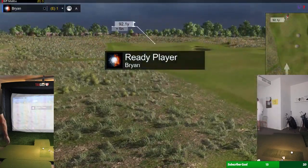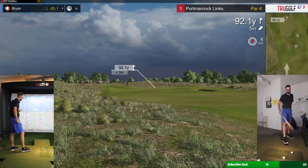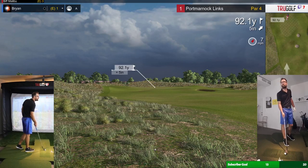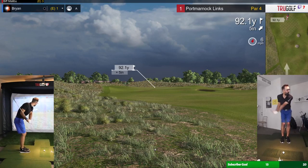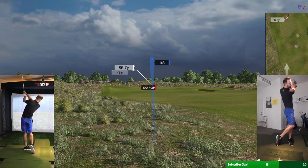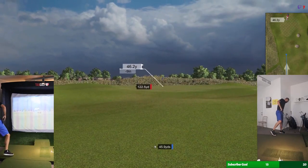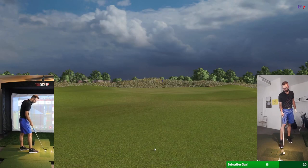All right, you're up. Out of the deep grass, 92 yards. I like this course so far. Thanks, Osmose. All right, 92 yard back pin out of the deep grass. I feel like I should be able to hit a full 62 without going past the hole. Yeah, caught the deep grass quick there. All right, let's get up and down for par here.